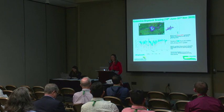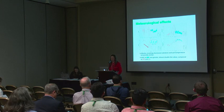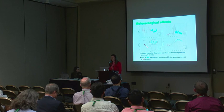Again, showing a seasonal influence. This graph shows the meteorological effects from the biomet sensors. So we found that albedo, incoming shortwave radiation, and soil temperature were temporally similar across the sites. But we found that volumetric soil water content in the dry stock extensively grazed site was greater, almost double the value compared to the dairy grazing and the zero grazing sites.